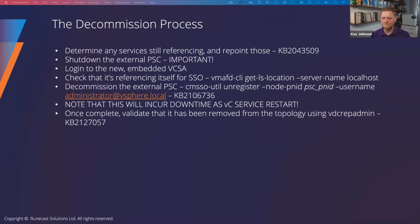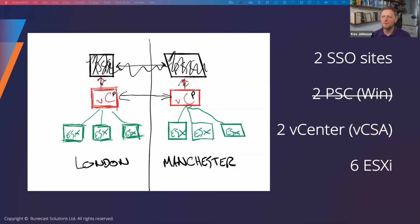Once we've done that, we do rinse and repeat. So because we've got two vCenter servers, two PSCs, we log into vCenter 2 and we go through the exact same process again. And then what we're going to hopefully get at the end is something a bit like this.